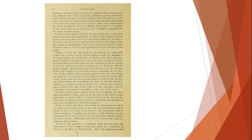Section 4. If the person against whom the proceedings are taken shall demand in writing, prior to the decision of the court on such application, a trial by jury, it shall thereupon be the duty of the said court to award an issue framed to determine the question of fact involved, and such trial shall be granted.